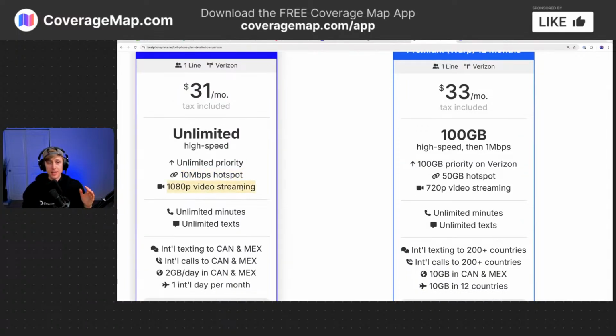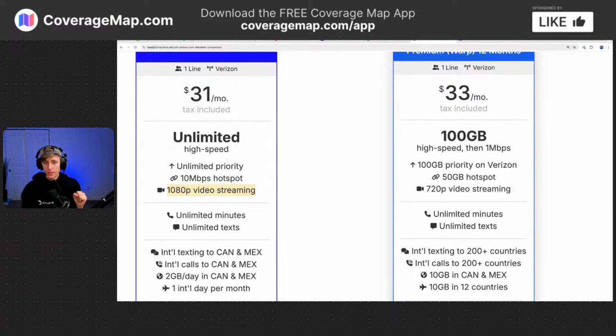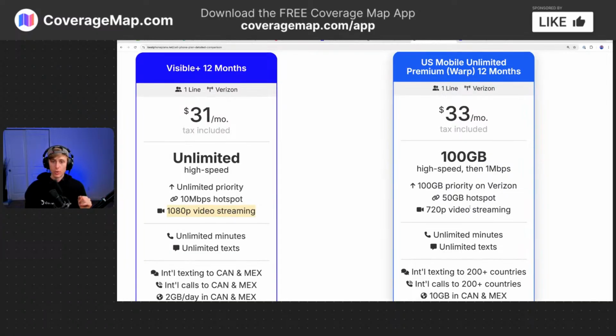Video streaming quality. Visible, it is split, so I'm going to add nuance here. Visible is 720p on LTE and 5G nationwide and 1080p on 5G ultra wideband. US Mobile, for my testing, is 720p all the time. So you're getting a little bit better video streaming on the Visible Plus plan on 5G ultra wideband. And specifically, you're getting about a 4 megabit per second cap on LTE and 5G nationwide and about a 10 megabit per second cap on 5G ultra wideband. US Mobile, it's about a 4 megabit per second speed cap, just blanket all the time.